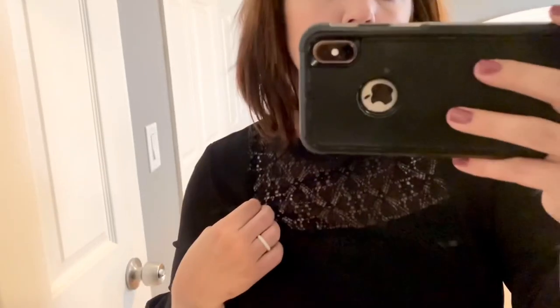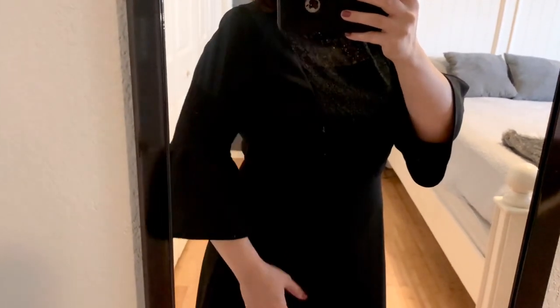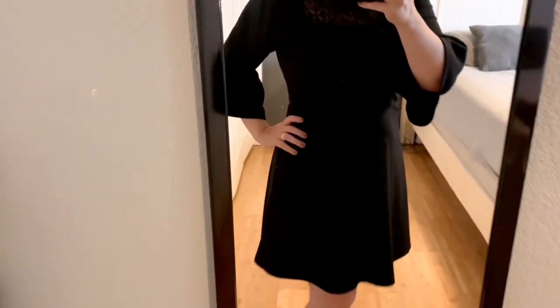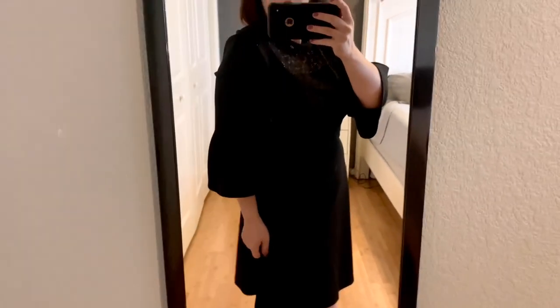Next is this dress that came, I think that I got this maybe 2 years ago from Target, so this is not something that's still available, but again, it's just another dress that has some fun details. So it's got this bell sleeve, it has this lace around the neck, it's cinched in at the waist, and has a flowier skirt at the bottom. I find that this dress is really comfortable, and Target always has stuff like this.